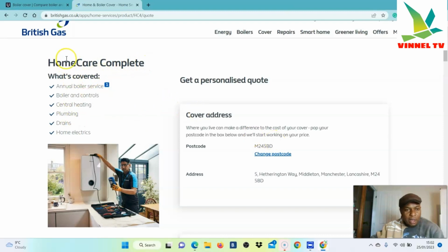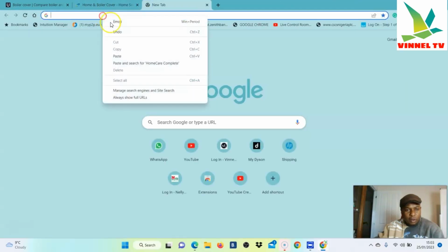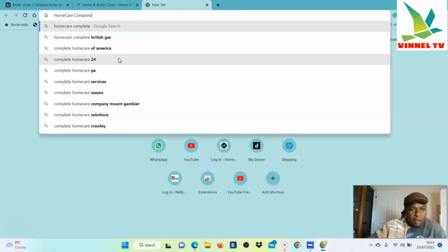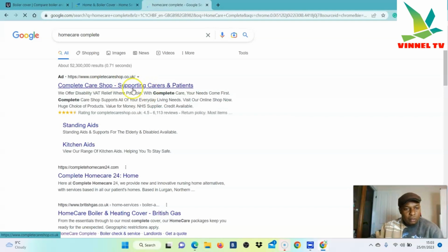This is Home Care Complete, which has boiler service, boiler and controls, heating, plumbing, drains, and electricity. So this is Home Care Complete, and Home Care 1. What I want to do is go and look for this elsewhere. So we go and look for this Home Care Complete Care shop.